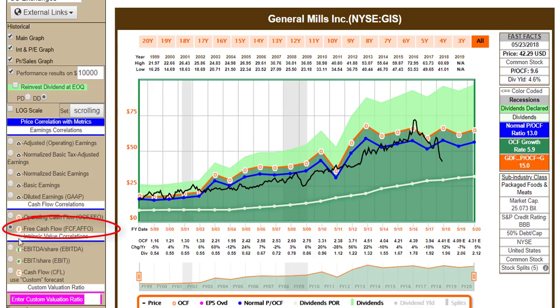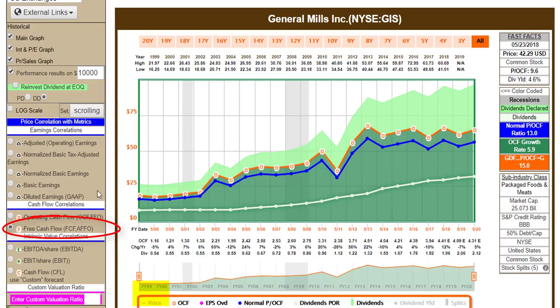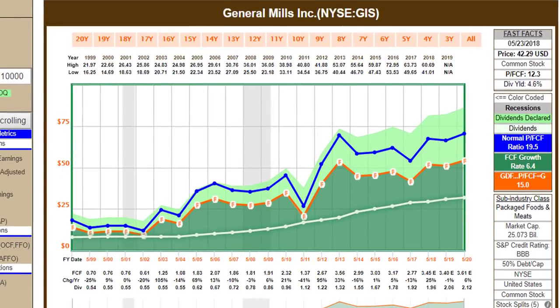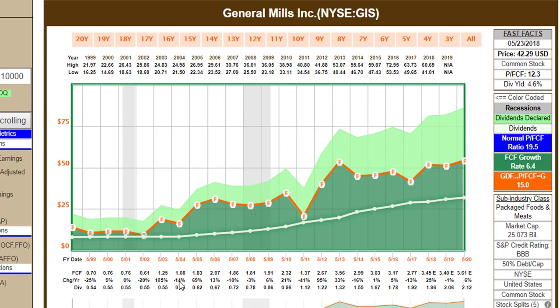But now let's move to free cash flow. Now I'm going to take price off the graph when I look at free cash flow, because I don't use free cash flow as a valuation metric. I use free cash flow to determine whether the dividend is being covered or not. And the company has always covered their dividend with free cash flow. It got a little dicey; we had a pretty high payout ratio of free cash flow in the fiscal year ending 2011.